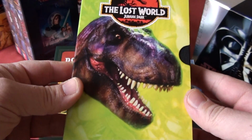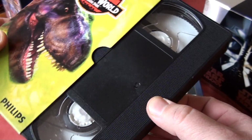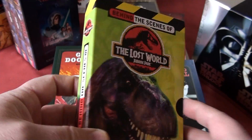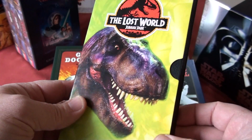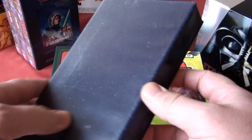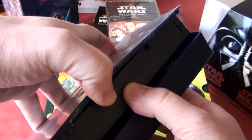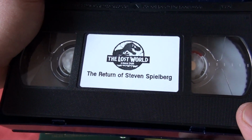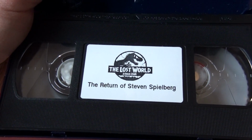This is behind the scenes of The Lost World: Jurassic Park. I believe this is just a 20-minute featurette, making-of documentary. I don't know where I got this from. This was a promotional item, and I don't remember where I got this from. There's no inlay in here, but, it is stuck. Here it is. The Lost World: Jurassic Park, The Return of Steven Spielberg. This is actually an interview with Steven Spielberg about The Lost World.